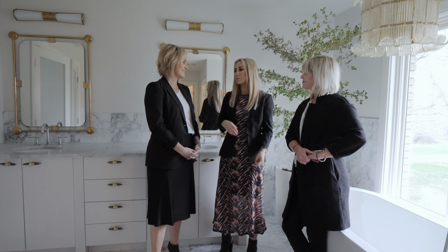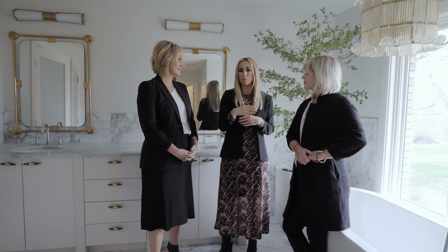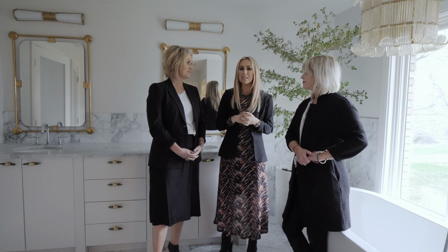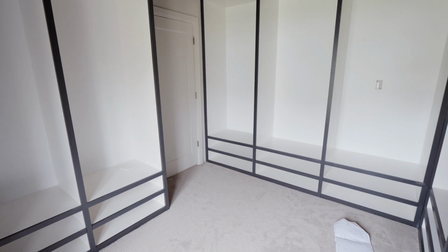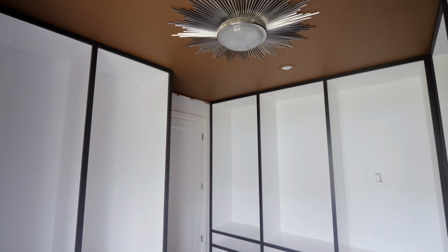Yes, so before there used to actually be closets along this back wall, and there was a door going into the bathroom. So this was just kind of the closet area. So we eliminated that space, opened the whole thing up, and then we actually used the space from a bedroom that was backing the master and made that the master closet.